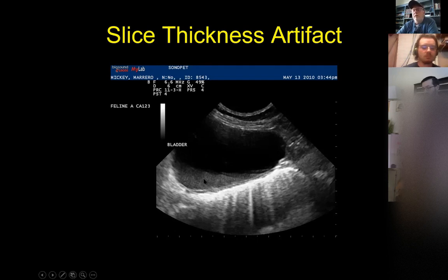So how do I differentiate? What do you do? Is this real inside the bladder? Could that be cellular debris or hemorrhage or something inside the bladder, or sand-like calculi? Or is it artifact? What can you do to help differentiate that?